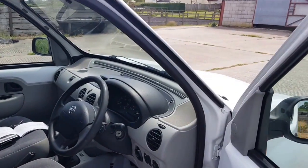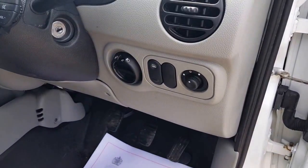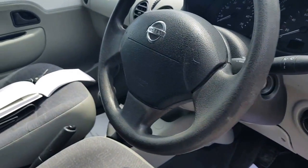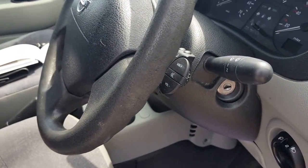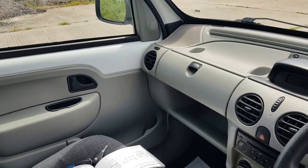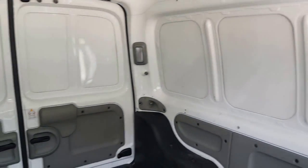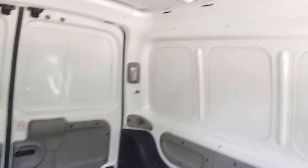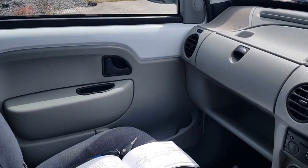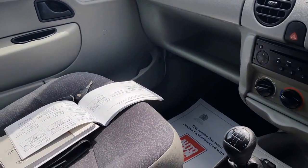SE model in a van, I'm assuming, gives you electric mirrors, electric windows, remote locking, stereo controls on there. You wouldn't normally get that on a van, but clean and tidy in there. Little cubby hole up there, cubby hole under there, and obviously a glove box. Radio CD.